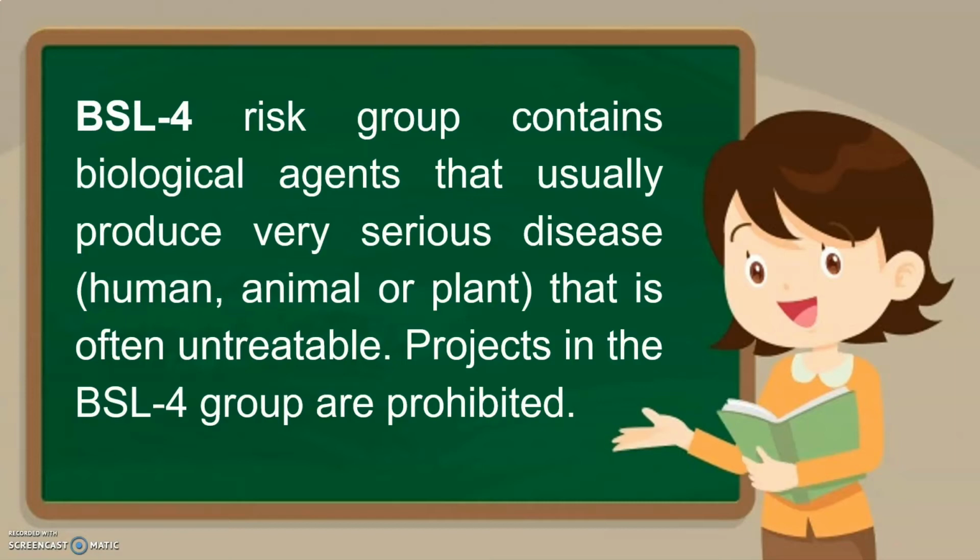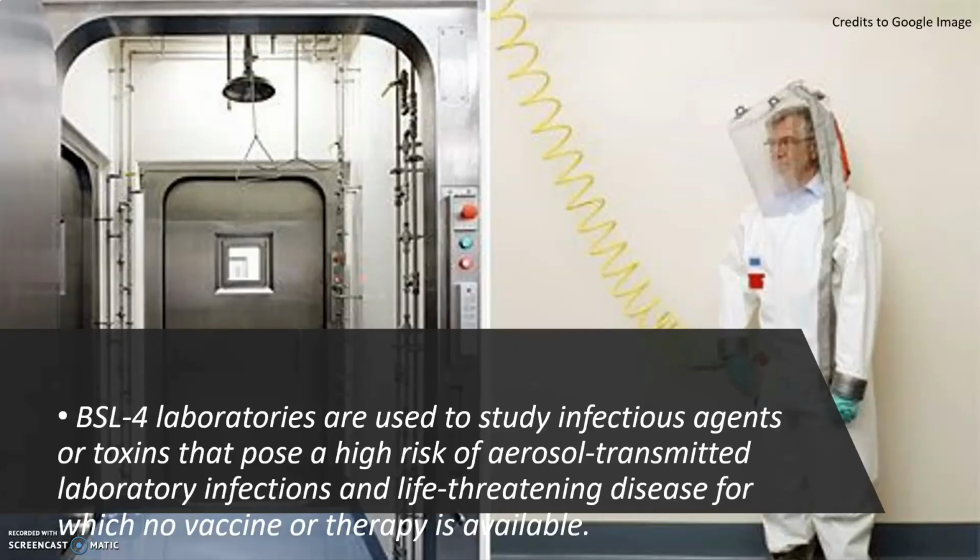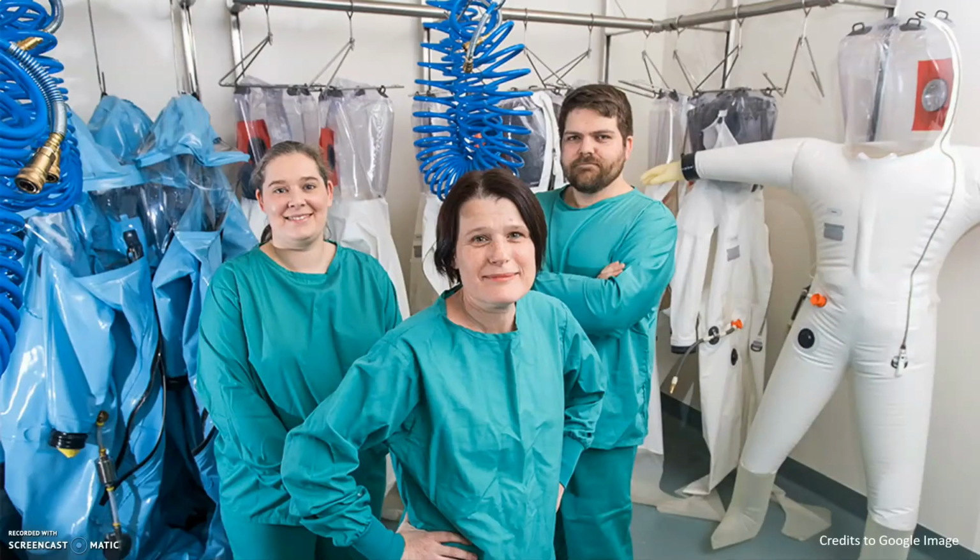The BSL-4 risk group contains biological agents that usually produce very serious disease to humans, animals, or plants that is often untreatable. Projects in the BSL-4 group are prohibited. BSL-4 laboratories are used to study infectious agents or toxins that pose a high risk of aerosol-transmitted laboratory infections and life-threatening disease for which no vaccine or therapy is available.